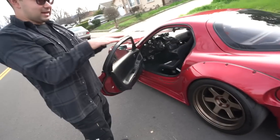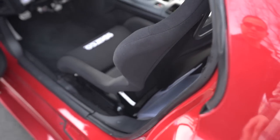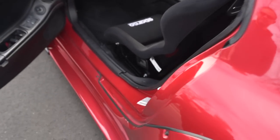I'm running the Ronin Speedworks seat rail. Really? How do you like it? Dude, you can adjust in the X and the Y plane. Let's say this hits the door card. It's a very common thing for FDs, I guess. So you can literally slide the seat more that way. And for the seat rails, yeah, it's so nice.